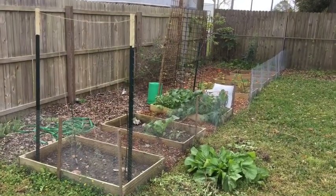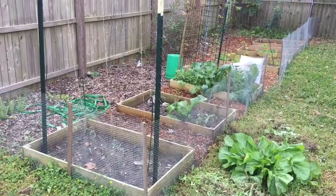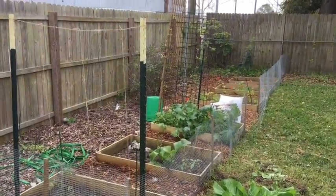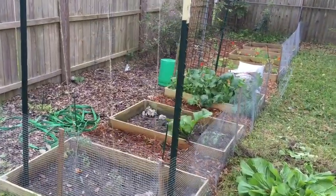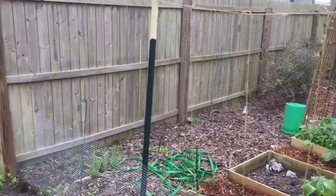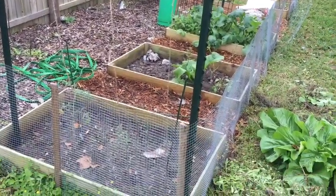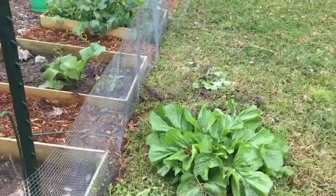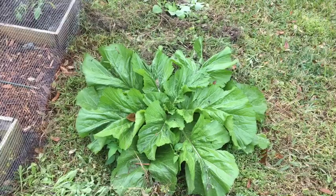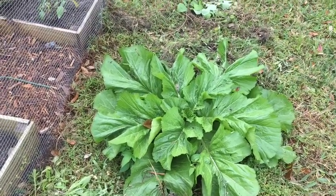So this is our garden. We have 6 wooden boxes that my husband built, and it runs along our back fence in the corner of the yard. It got really weedy while I was expecting our first baby, and so we're in the process of cleaning it up and getting it planted. You can see we have an escaped mustard green plant. They went to seed last fall, and this one has grown, so we'll probably be having that for dinner sometime soon.